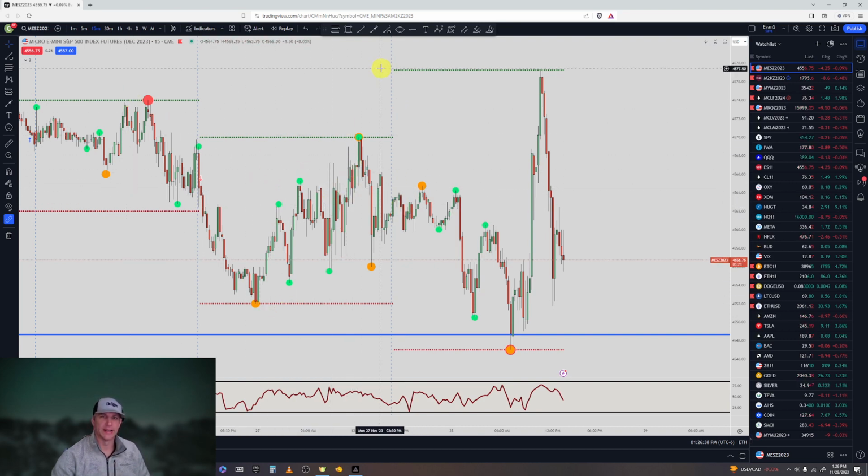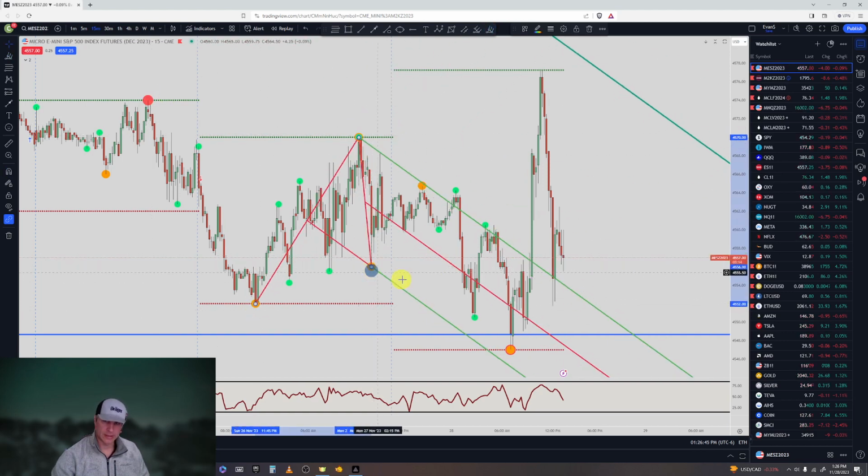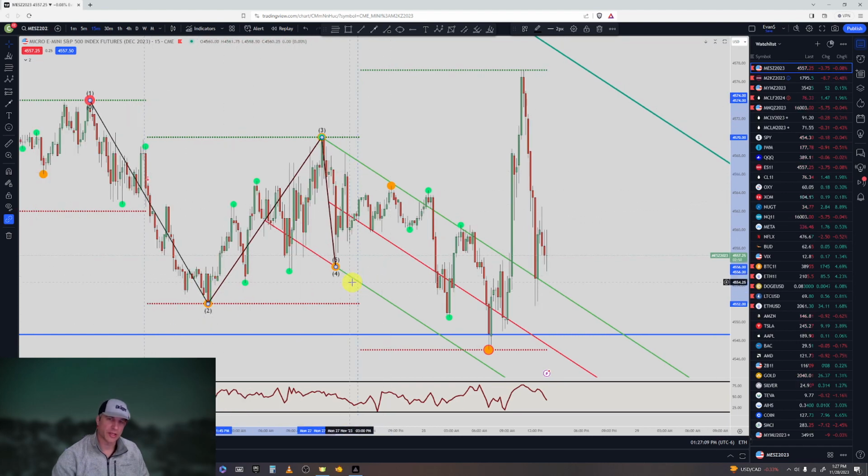we had an inside pitchfork. What am I looking for here? The triangle trade. So we have one, two, three, four, right here. Once we see that, meaning points 3 and 4 are inside points 1 and 2, then we just draw the inside pitchfork on there.